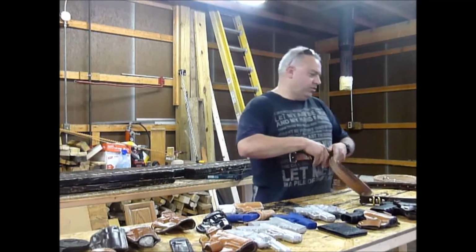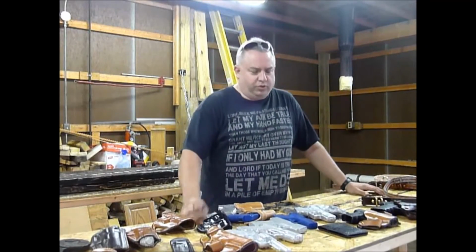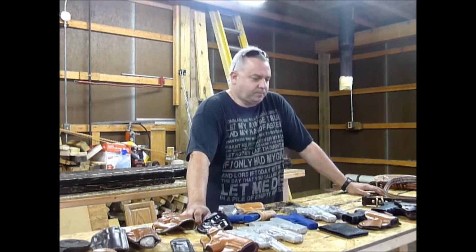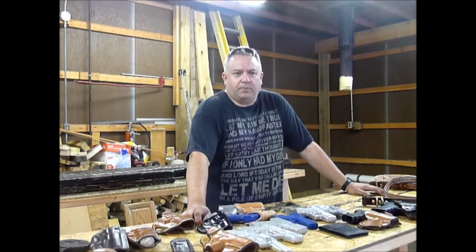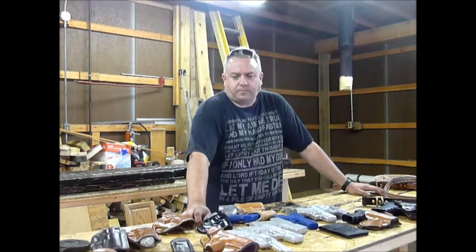Then as we get on to the holsters, there's any number of different holster styles that you can get, particularly in leather. As Kydex has become more popular on the market, more people are making Kydex. Again, that's great if that fits your purpose, if that's what you want for your carry option. But there are different styles that you can get, inside the waistband, outside the waistband. How does it attach to your belt? How does it sit when you are wearing it?